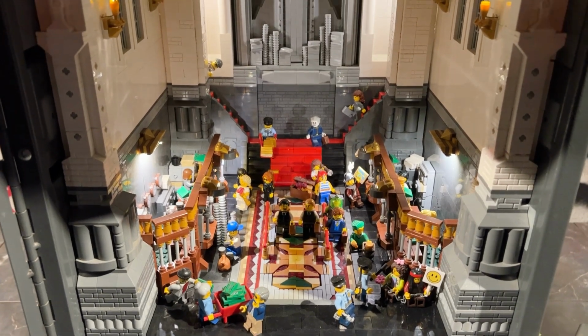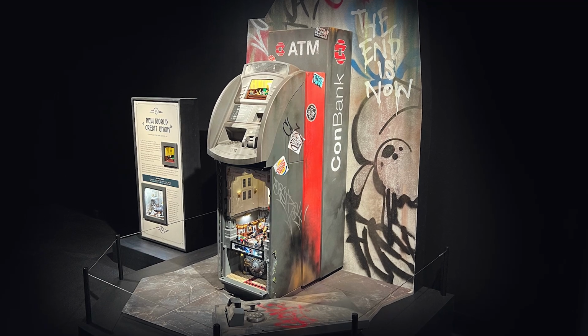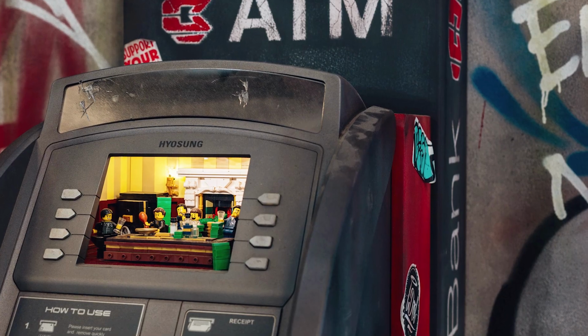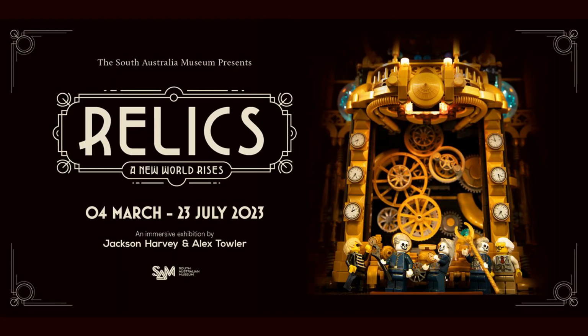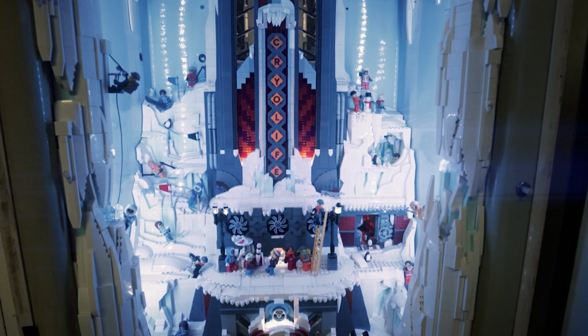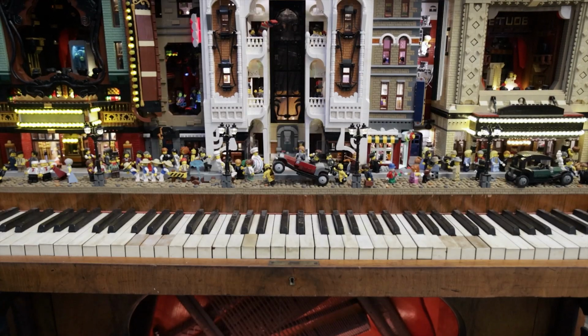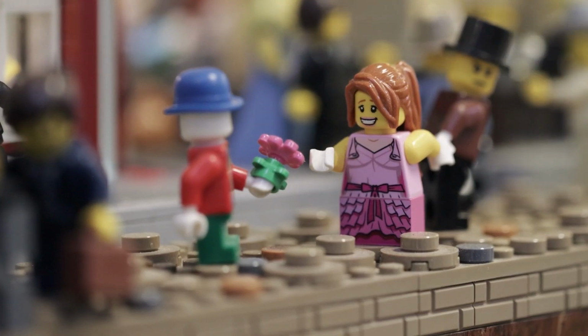Welcome to the New World Credit Union, a brick-built bank that rests inside an old ATM cash machine. Why is it in an old cash machine? Well, this creation is a part of Relics: A New World Rises, a LEGO exhibit with a deeper story. It's set in the year 2530, and minifigures are the only things left on planet Earth. They've made civilizations inside the old, long-forgotten objects that still remain, much like this ATM.